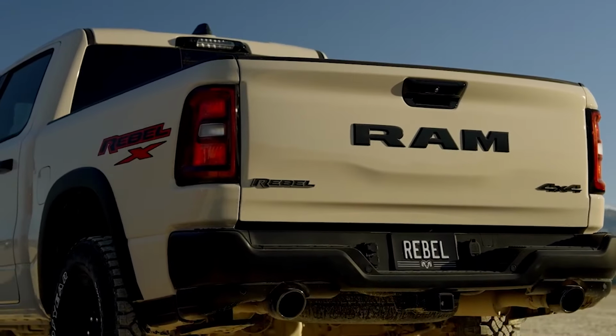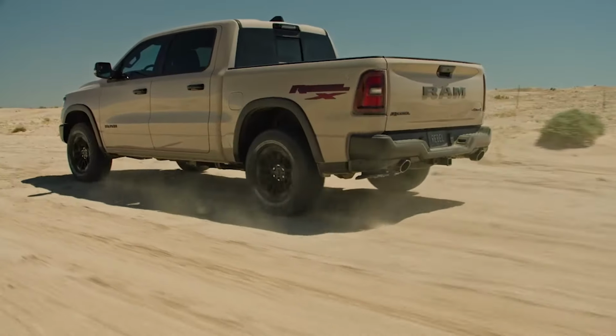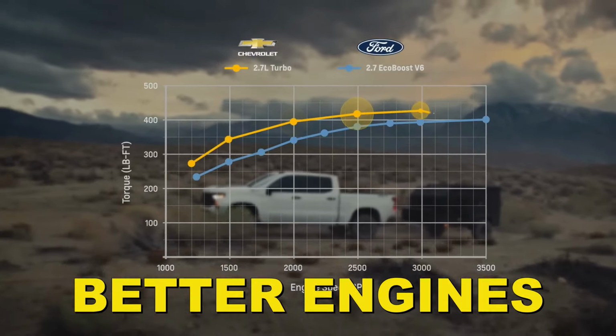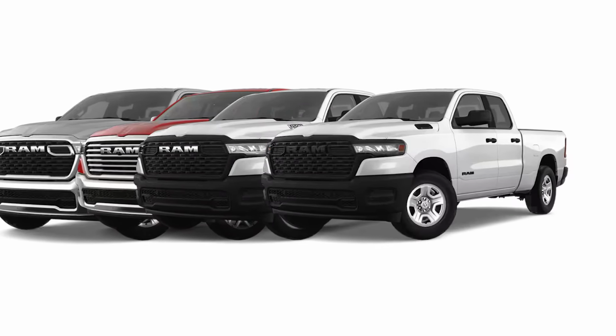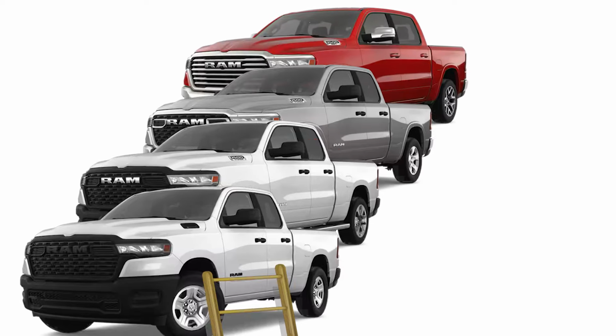We can argue about what Ram gives in return for its price and what others do. The Ram 1500 may feature a finer suspension and better interior, but on the other hand, rivals come with better engines in their base variants. But the starting price is just the beginning. Things can get way worse in case you decide to go with something more upscale. The price increases rapidly with every step up you make.